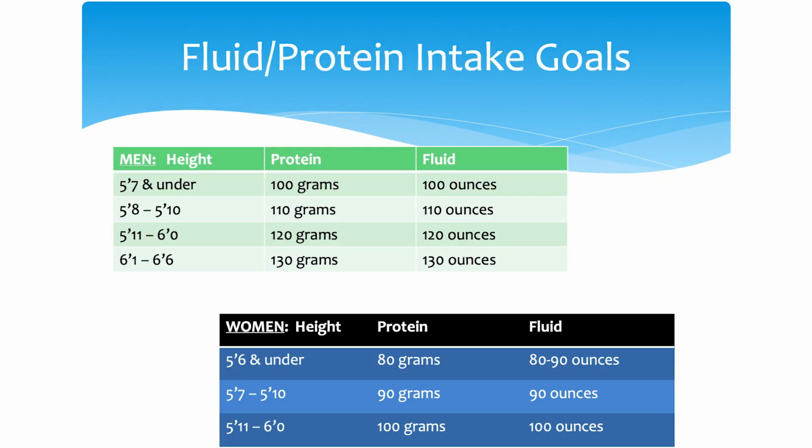So you have some fluid and protein goals, varies per sex and height, but base goals for everyone will be 90 grams of protein a day and 90 fluid ounces. Once again, 90 grams of protein per day and 90 fluid ounces. That is your goal each and every day. But if you're a little bit taller, a little bit shorter, you might get a little bit more or less. The progression for these goals is going to take time.